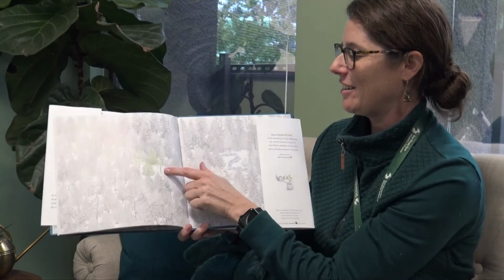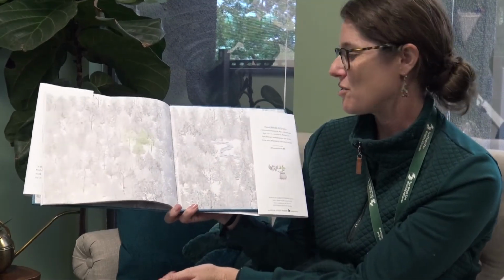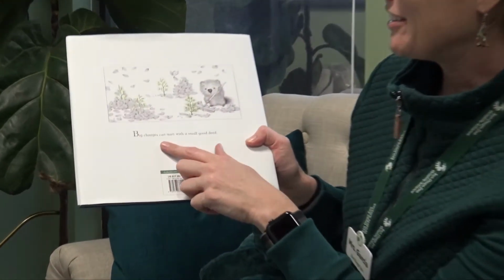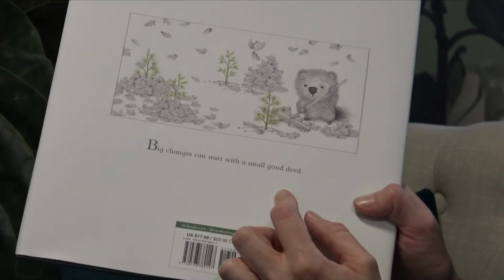That's the end. And look, you can see the space where they created all of those new trees that were destroyed by the fire. All right, I hope you like that story. And if you look on the very back cover, there's a nice little clue for us. It says, big changes can start with a small good deed.